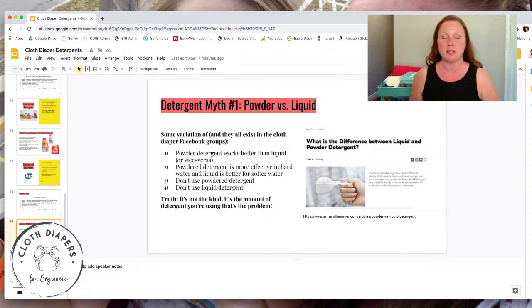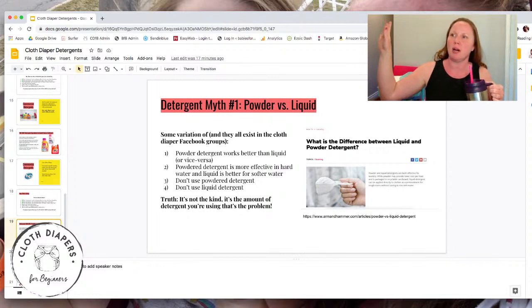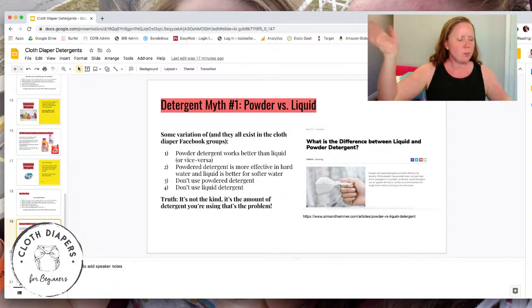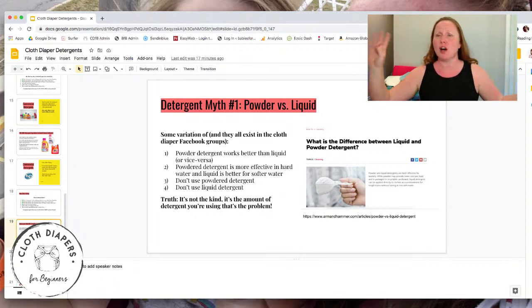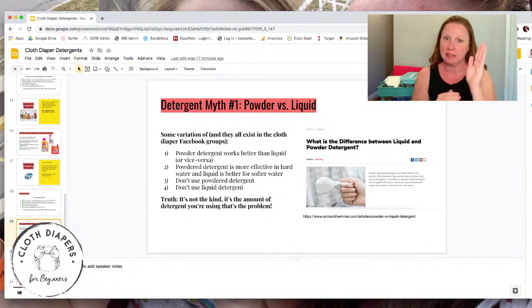or I need liquid. It depends. Whatever group you are in, or whatever year it is, things tend to go back and forth. Some groups are saying you need powder, some groups are saying no, you need liquid, or liquid is better for soft water and powder for hard. It's crazy. They're only trying to compensate for their crappy wash routines.